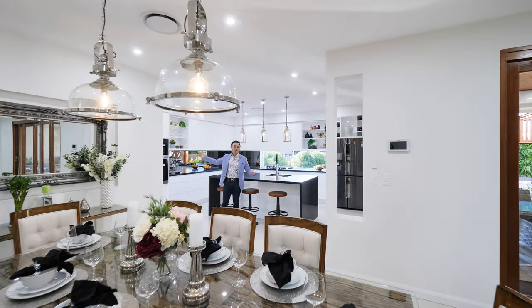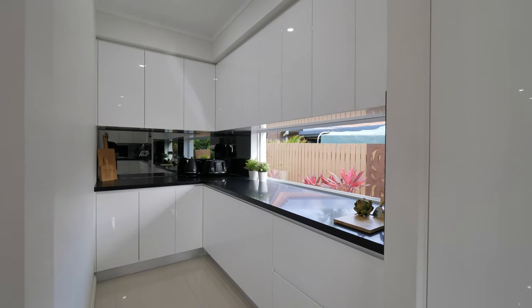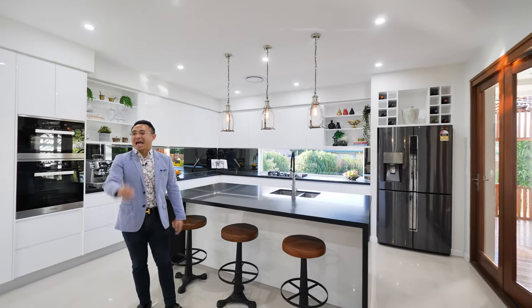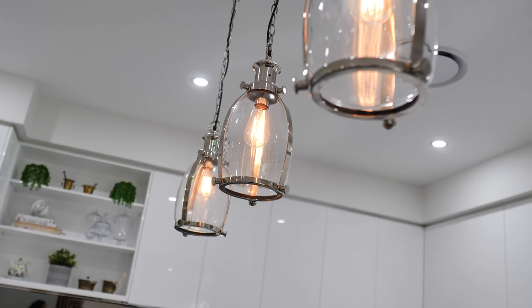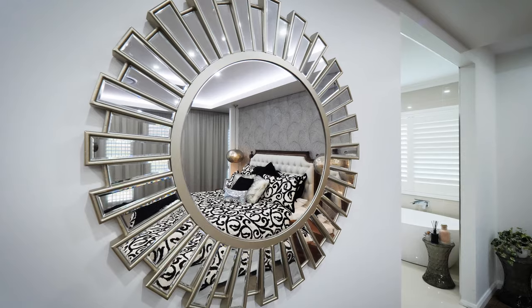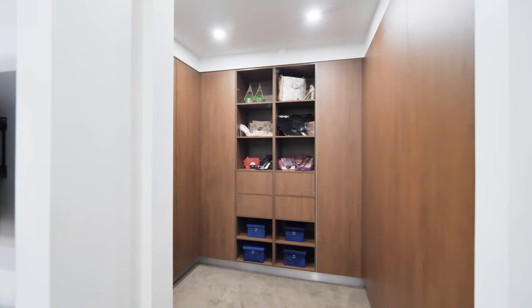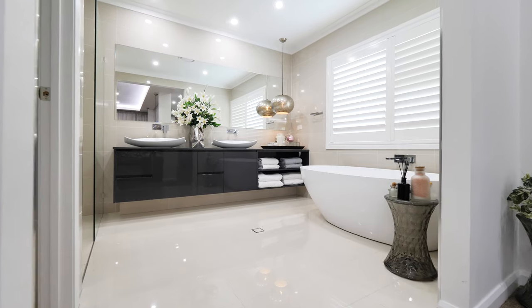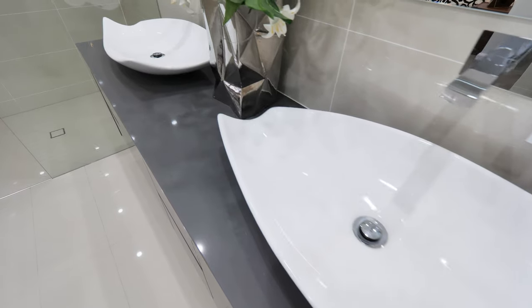A full suite of Miele appliances, gas cooktop, and butler's pantry make for a kitchen that is as capable as it is beautiful. Comfort, space, and atmosphere characterize this master bedroom with a joint study and private balcony. This feature-rich master bathroom with a freestanding bathtub and dual vanity is simply divine.